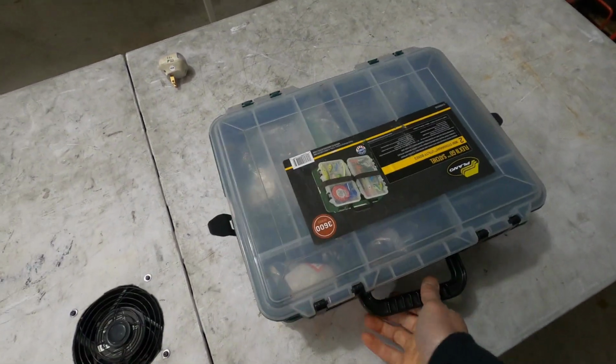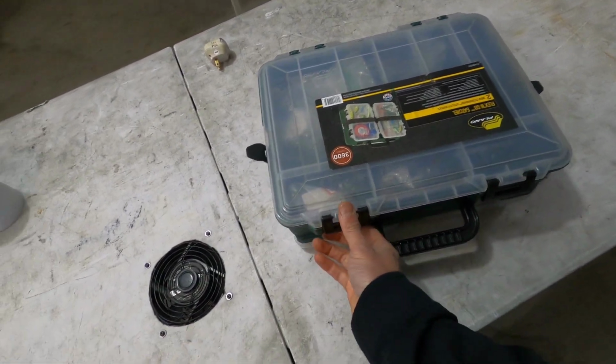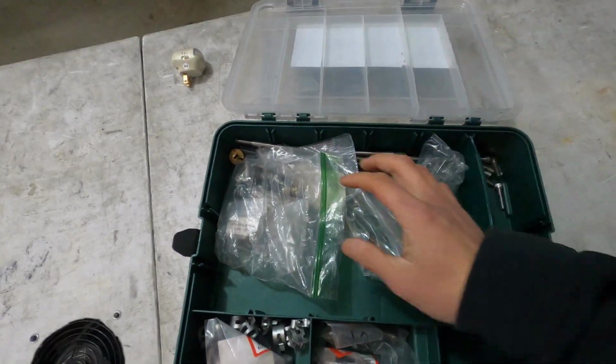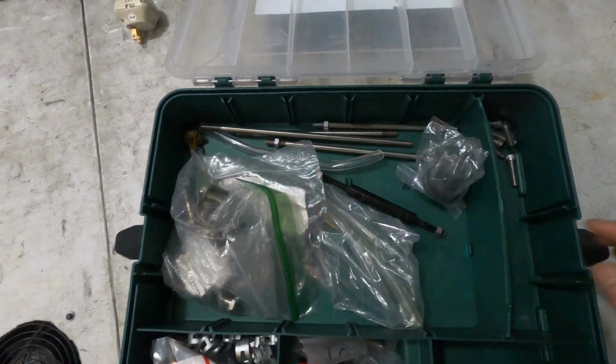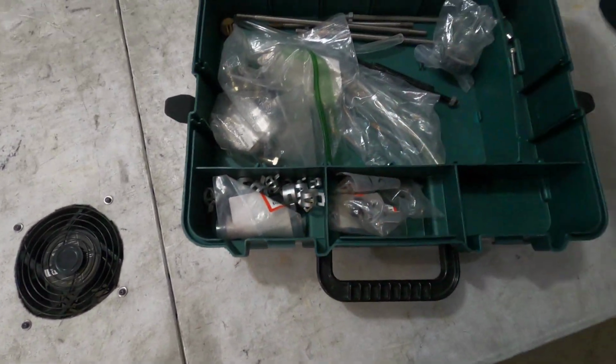And I would use this to keep a lot of my spares because it was an easy way to keep things separated. Now I've taken a lot of them out because I'm redoing my setup because I've got a different bike now. But I would keep clip-on bars here and control items, like shift rods, and then I could keep bolts and fasteners here, hose clamps, stuff like that.